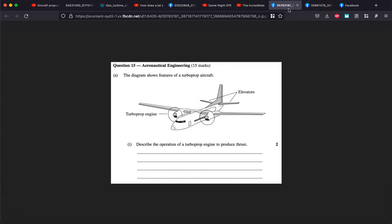So what we would want to talk about there is, rather than talking about just a piston engine, right? They want you to identify that a turboprop is still a jet engine, and they want you to know that air is moving through a compressor and then being combusted. It's then going through a turbine. The turbine powers the propeller. The propeller generates thrust. Now, I know that sounds like a lot for 2 marks, but you could probably do a smaller variant of that.